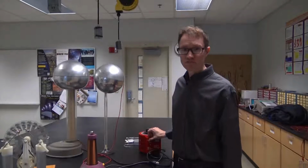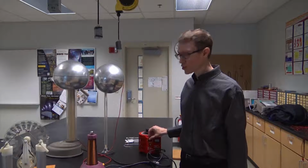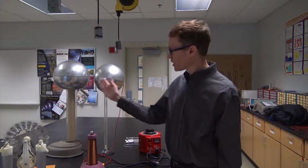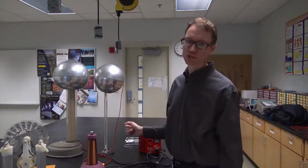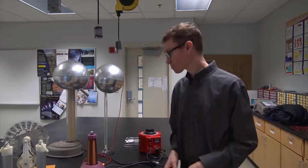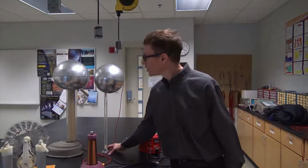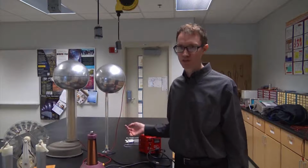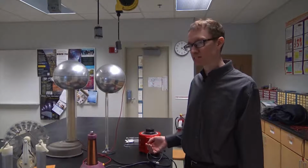I've got the Van de Graaff generator plugged in, and when I turn it on, what's going to happen is that a motor is going to start running, and we'll develop a potential difference between these 2 electrodes that grows with the amount of time that the motor's been turned on. So when I turn it on here, eventually that voltage will get high enough and we'll get a spark between the 2 electrodes as the air breaks down, and then the process will repeat.